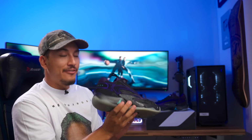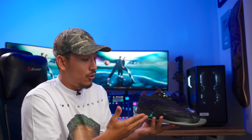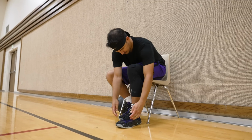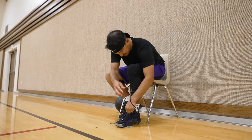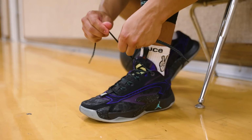Now, as for the fit, the Luka 2 actually fits true to size for whatever size you are in Jordan Brand. For example, in 90% of Nike shoes, I'm a 10.5. But for like 80% of Jordan Brand shoes, I'm a 10. So I would just recommend trying these on in store. It should be accessible to you guys. But if that is not an option, I don't think you should mess around. Just go true to size. Whatever you get in Jordan Brand, you should get with the Luka 2.